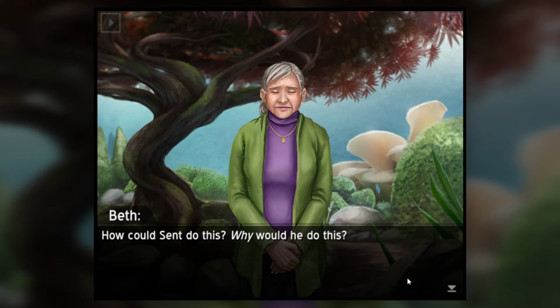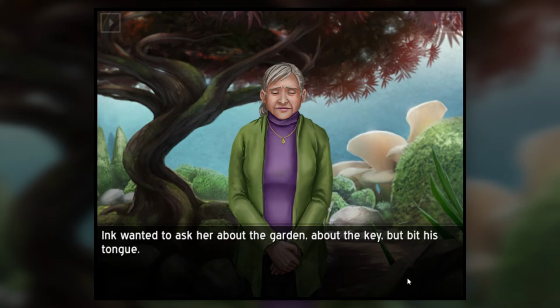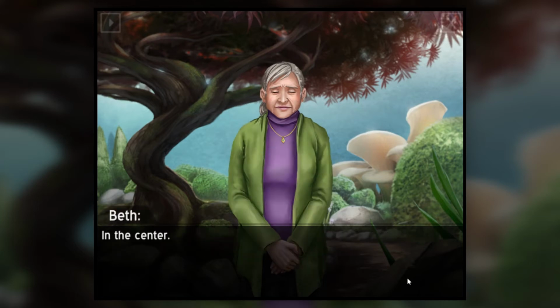How could Sent do this? Why would he do this? I don't know, Beth. Ink wanted to ask her about the garden, about the key, but bit his tongue. He needed to choose his words carefully.